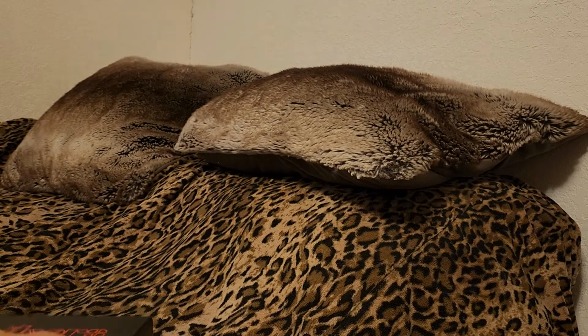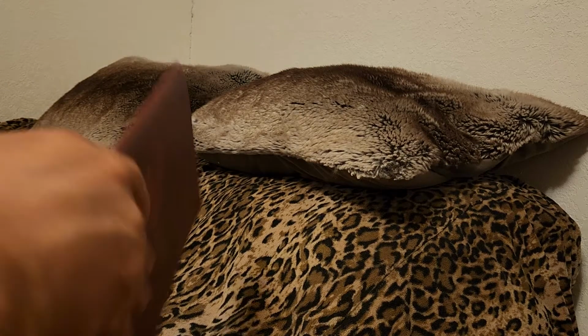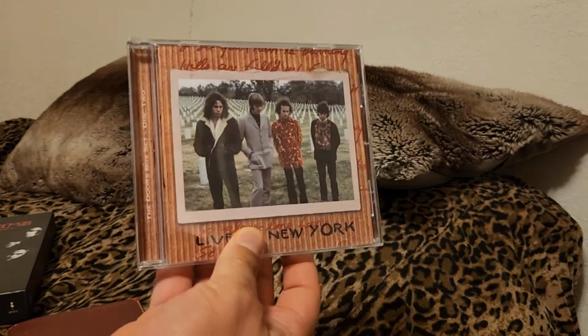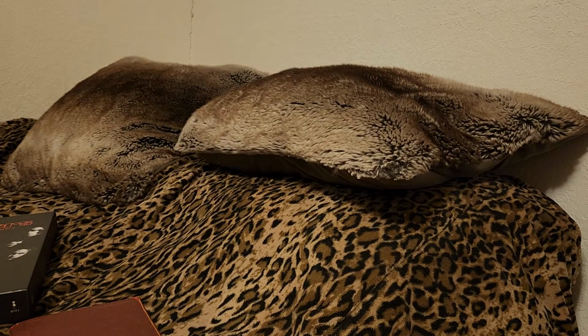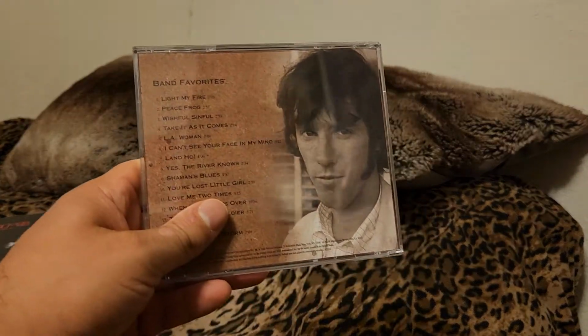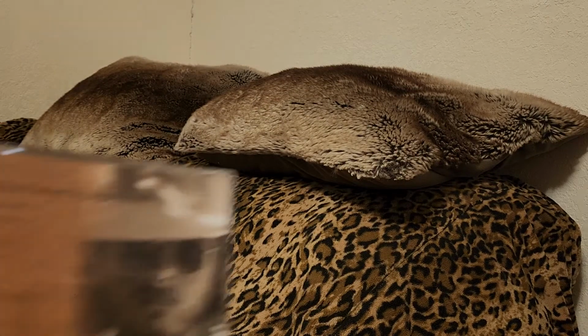I'll show the inside. There's that. There's Live in New York. I believe that's at the Felt Forum. Some of that stuff is, but it's heavily edited. These are in excellent shape too. I hardly ever took them out of their cases, so.